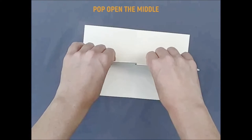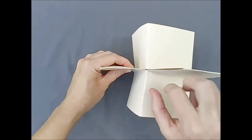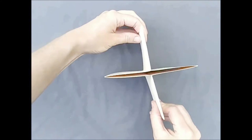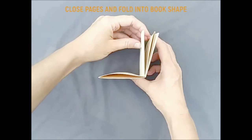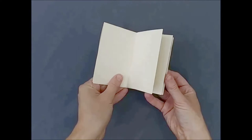Now, take each hand and pinch both sides of the middle fold. Move them to completely open up the cut that you just made. From here, close the pages and fold into a book shape. Voila! You did it! You made yourself your very own pocket-sized journal.